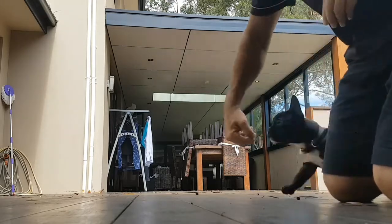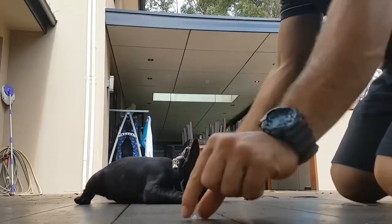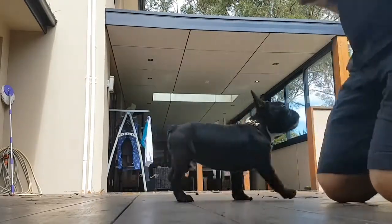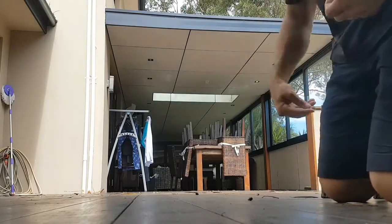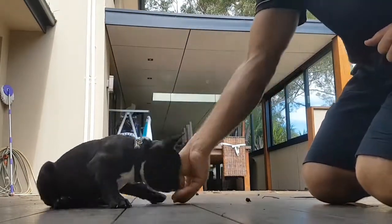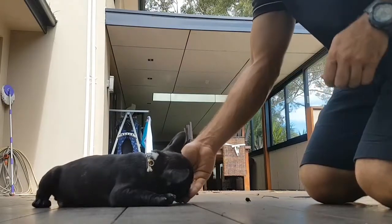Hey, hey. Sit. Down. Yes. And we keep these distractions around. People say, oh, we'll clear the whole place so he doesn't get too distracted. I say, leave these things here so it teaches him to be more focused on what I'm doing. Down. Yes. As soon as both those elbows touch the ground, I reward him.